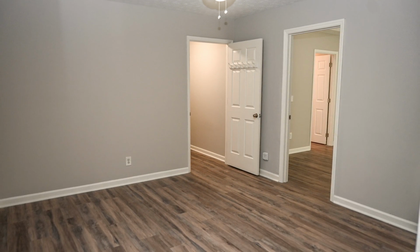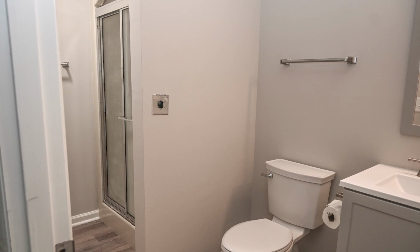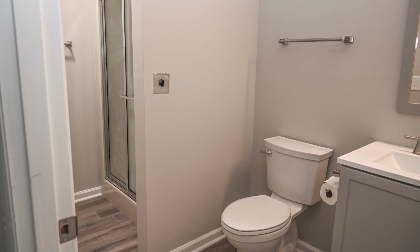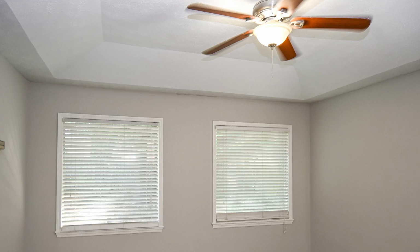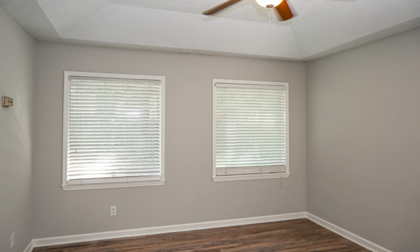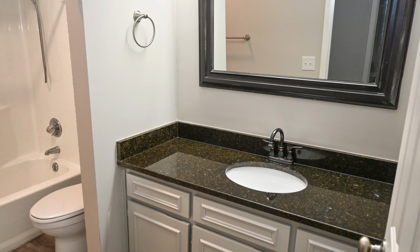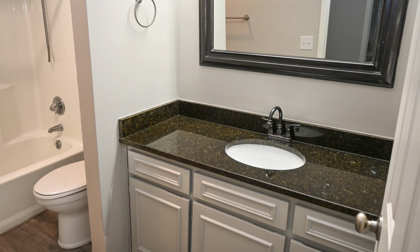That's a bonus room off the kitchen. This is the steam sauna with bedroom number 3, new vanity, new toilet. This is another view of the 4th bedroom on the left rear of the house. That's the guest bathroom in the hallway.